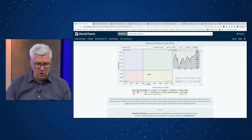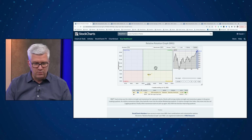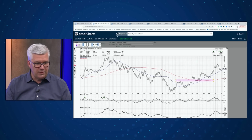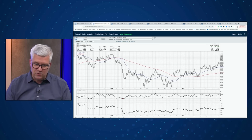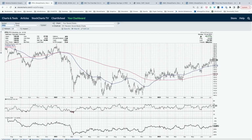You can see that the RRG, as I rewind over the last 6 weeks or so, we were in the leading quadrant heading straight down and now continue to push lower. And your point, if we look at the chart of PPG, you were saying the price is actually going up. How can the RRG be going down? So a couple thoughts on this, right?